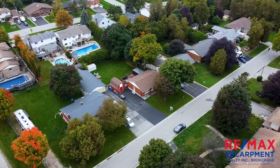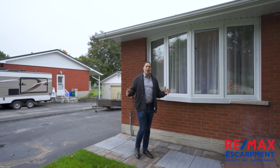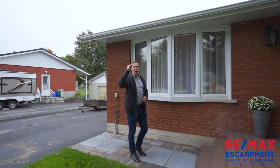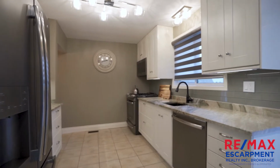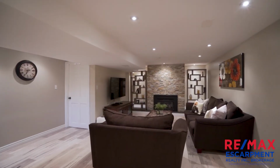You're gonna love 387 Wetherald Street, sitting on a large 66 by 132 lot and fully finished top to bottom. New kitchen, new flooring, new windows, new doors, new bathrooms, new finished basement, and more.